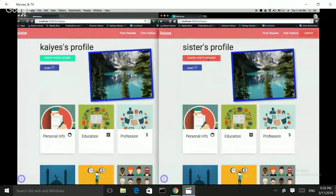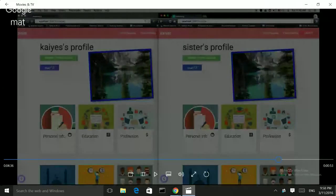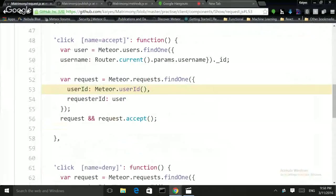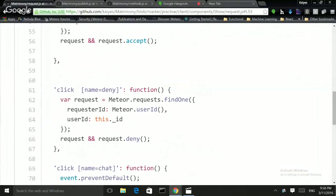Let's say photo request. The chat is kind of similar as well. So it's basically a simple problem of all your notifications coming in the same place, and how to handle that?